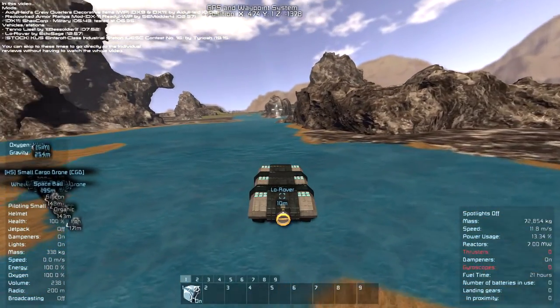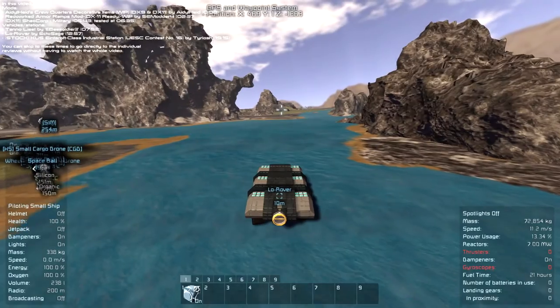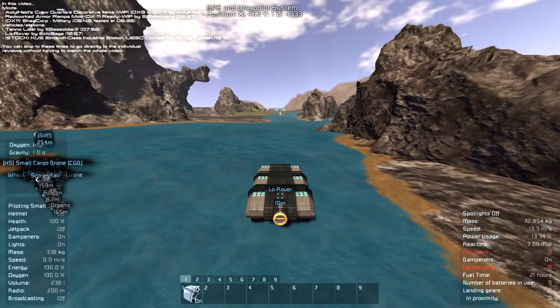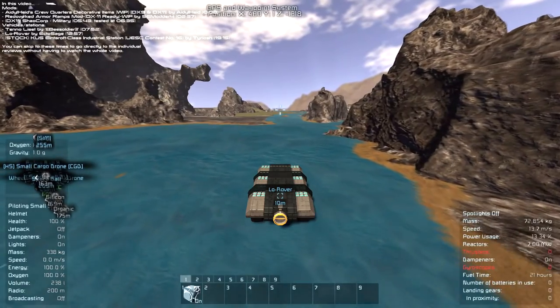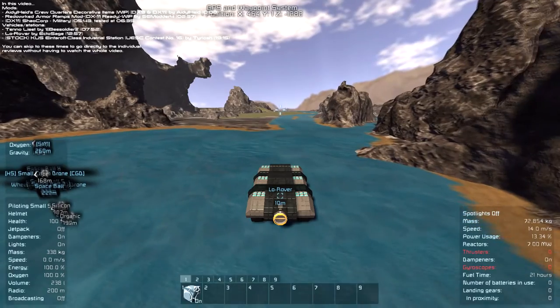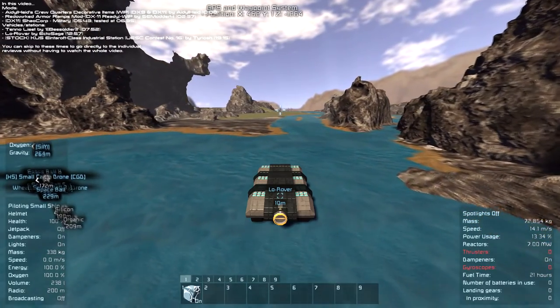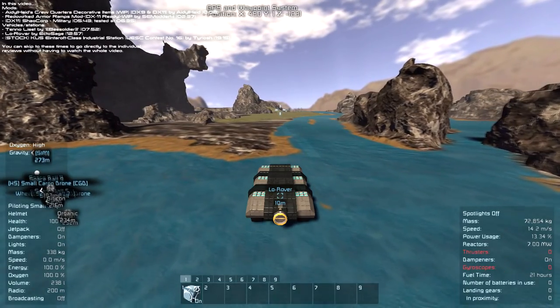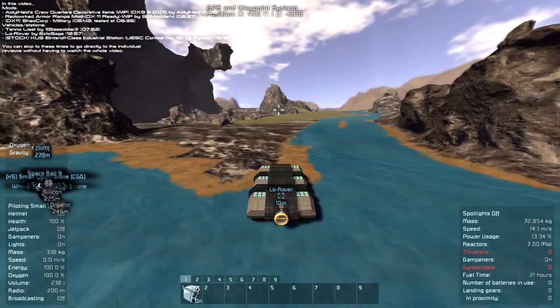It does handle fairly nicely for the speed, though. It's pretty much within the range that the game intends you to be moving with rovers like this. Really, anything faster and you're going to find yourself sliding all over the place. 14 meters a second, 14.1 meters a second, 0.2. Yeah, it's a little bit slow.